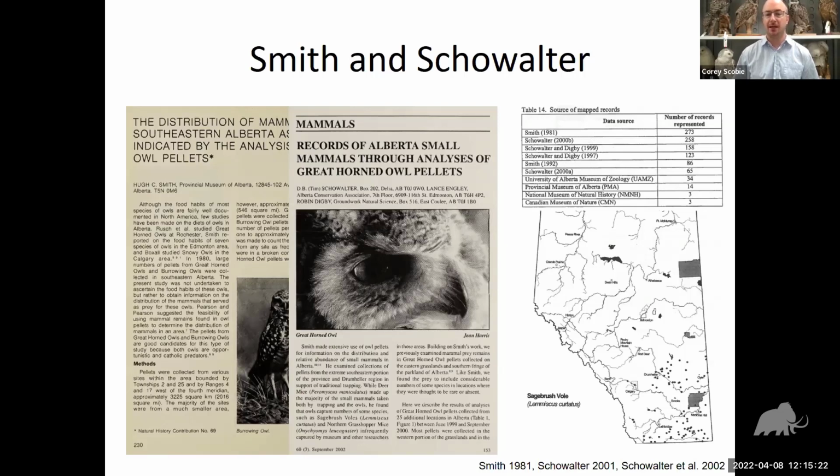So the map on the right-hand side, you can see in the southern part of the province, those black dots. And each one of those is a dot of a burrowing owl or a great horned owl nest where there were sagebrush voles found in the pellets. So those dots, you can start to put them together and you can start to get an idea of what the range would be of this species. And if we look at the publications that contributed to this data, the vast majority of these came from the work that Smith and Showalter did on pellets from owls.